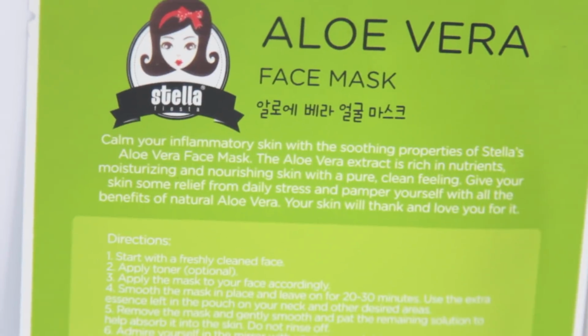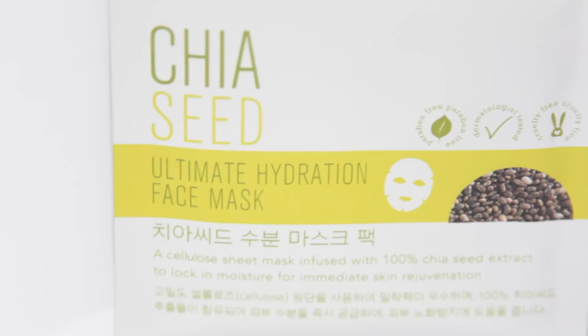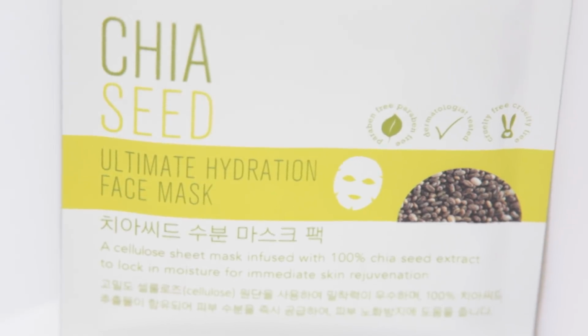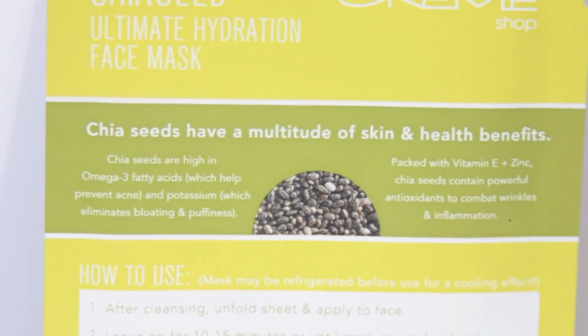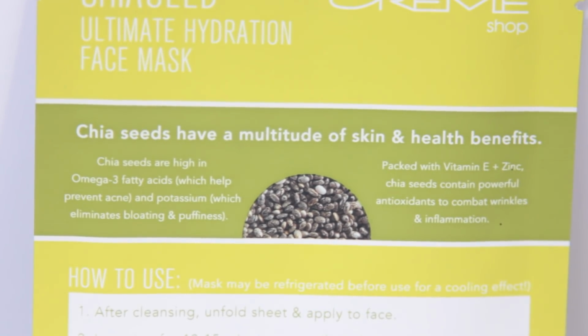Then the last mask I got is from the cream shop. It is their chia seed ultimate hydration face mask. It says on the back, chia seeds have a multitude of skin and health benefits. Chia seeds are high in omega-3 fatty acids, which help prevent acne, and potassium, which eliminates bloating and puffiness. Packed with vitamin E and zinc, chia seeds contain powerful antioxidants to combat wrinkles and inflammation.